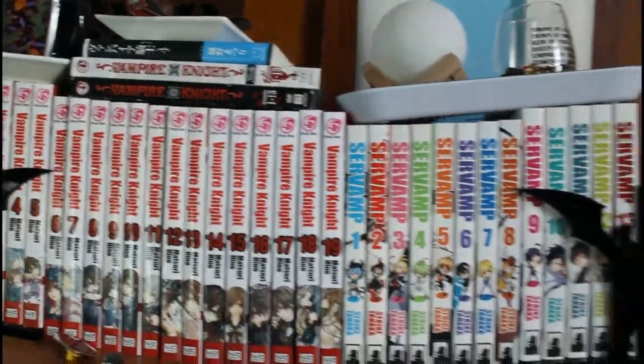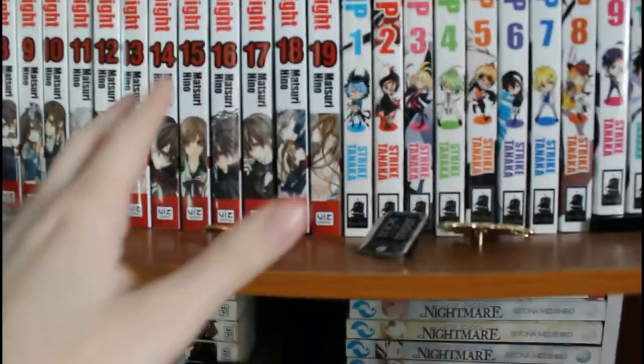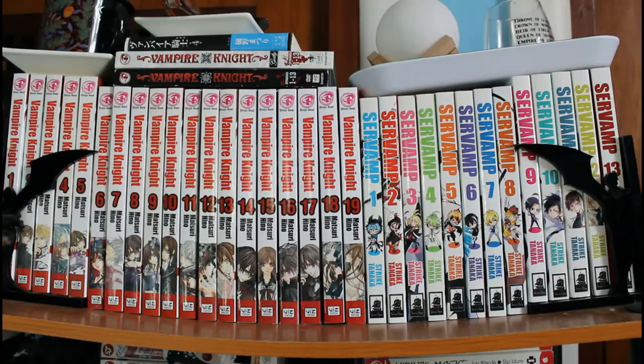Okay, so this is my manga shelf. And we're gonna start up here. Ignore these pins. These pins don't really need to be up here. So first up we have, I guess you could say, my vampire shelf.